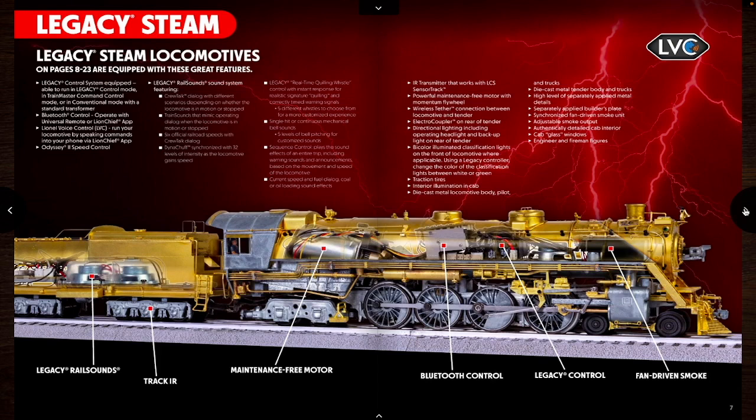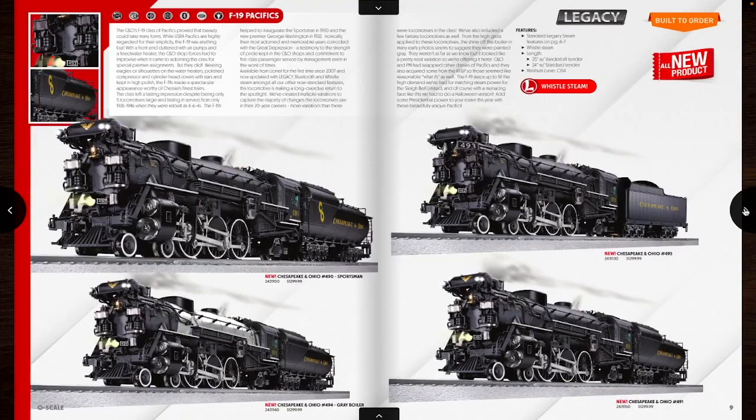I don't know exactly what kind of system failures or problems they're having to fix, but I do know that they have been doing testing on their beta version at the New Jersey High Railers Railroad, which is an amazing layout. I wish I could get to see it someday. But back onto the catalog and straight to the F-19s.